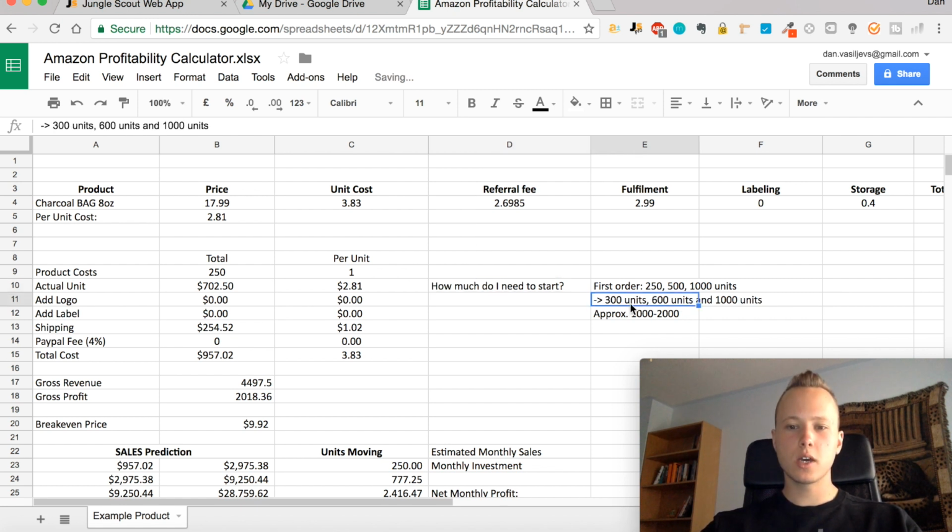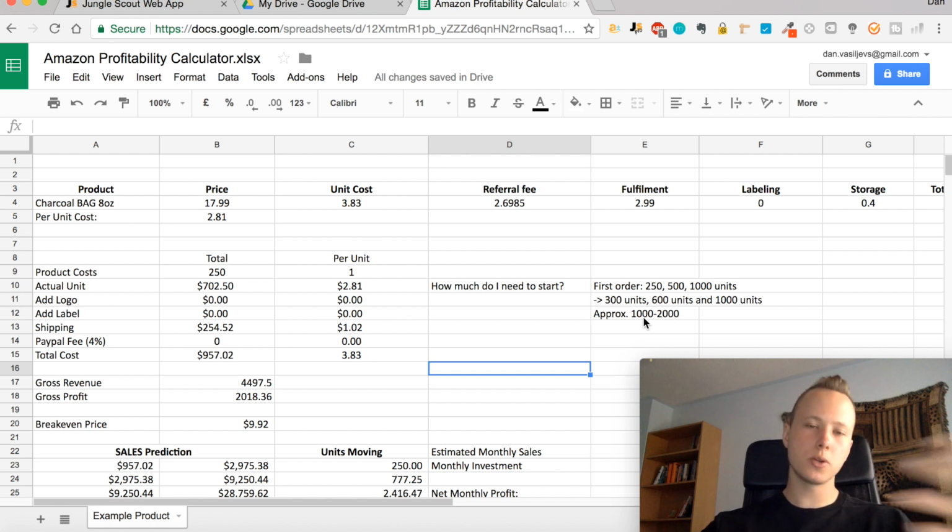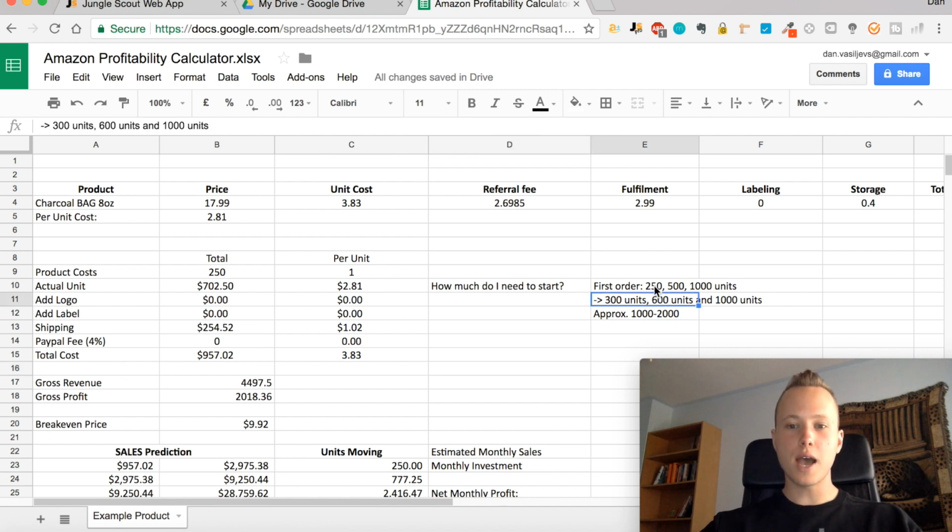So the difference between getting 300, one of these lower first orders, and 1,000 units: if you're going to get 1,000 units, you're going to go all in, and let's say your product becomes profitable and it's selling a lot, you're going to make a lot of money in your first month. But if you only go for 250 or 500, you take less risk, because you don't know if it's going to sell or not. Obviously, from your product research you gauge the demand, you gauge how much it's going to sell. But if you only order 250 or 500, you're only going to make that times your profit. So let's say $10 profit per unit, 250 times 10, so $2,500 from that, right? So basically, it all depends on how much you order, okay?